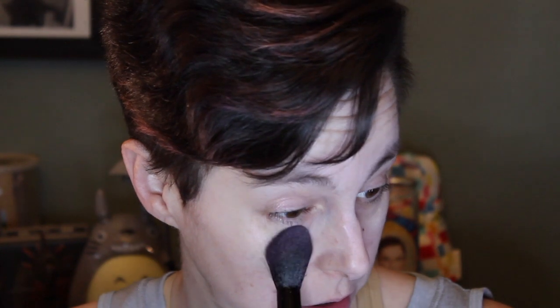The reason why you don't want to do the whole under eye is, again, you don't want to catch wrinkles because it's going to draw more attention to them. But if you take it up just into the start of the bag, it's going to brighten up your eyes. Big difference. Much more of a glow.